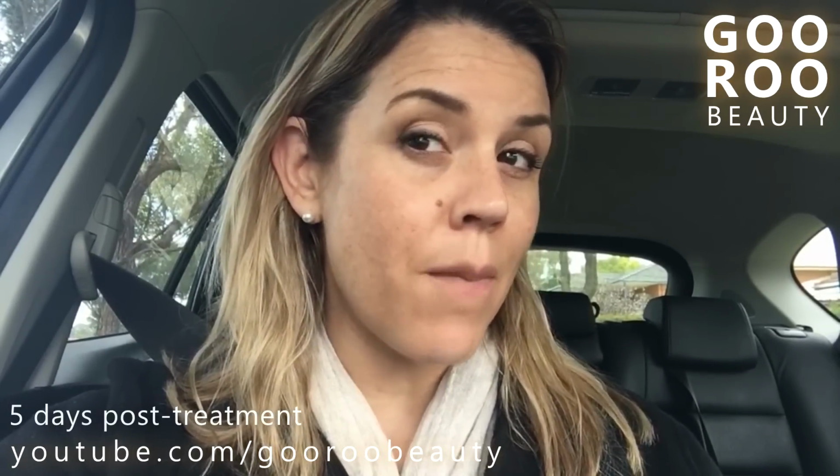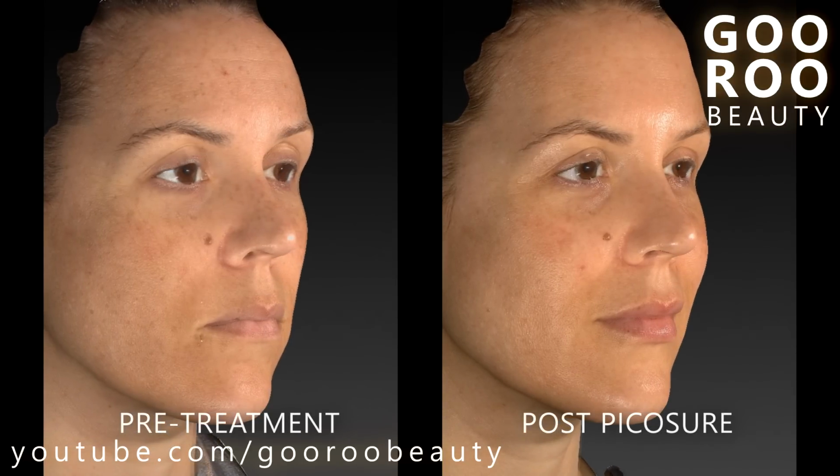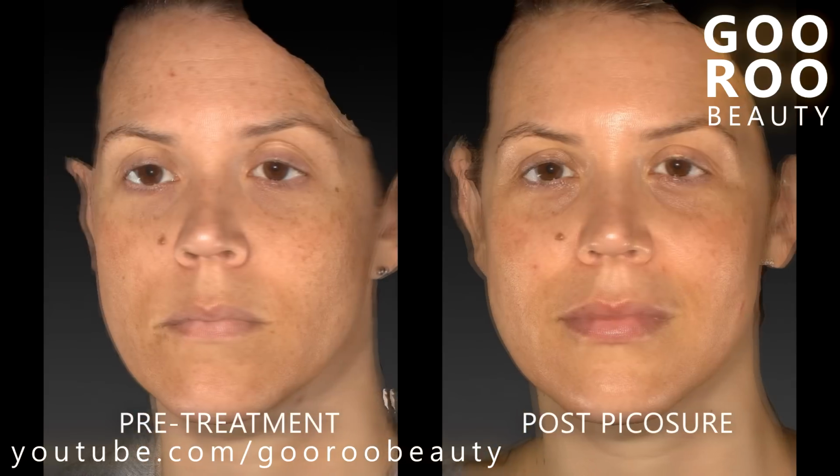So overall, at this point at day 5, I really do notice a difference. I feel like my skin looks brighter, more even, and some of that pigmentation has gone down. Really looking forward to seeing if that continues. They do say that it takes 2 to 3 weeks to see the maximum effect, and you may get absolutely wonderful results from one treatment. I certainly did get dramatic results from one treatment.